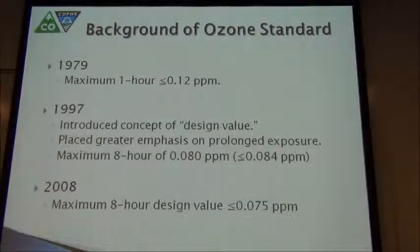So the ozone standard, really we had a standard before 1979, but I want to talk about the one that started in 1979. That was a maximum 1-hour standard, and it was 0.12 parts per million, or we could call it 120 parts per billion. Okay? That was a standard back in 1979. More research came out. There was more research performed. We understood it a little bit better. There was more information on atmospheric chemistry, the chemical pathways that were occurring to form ozone.